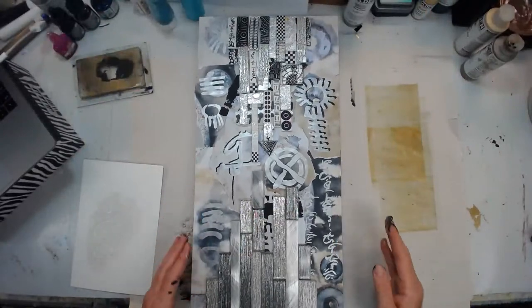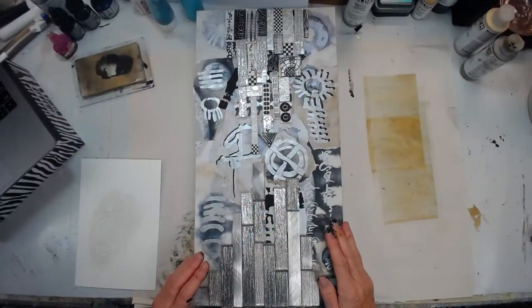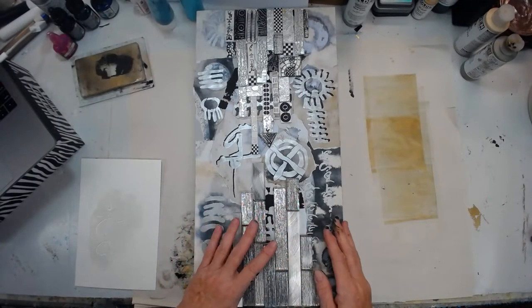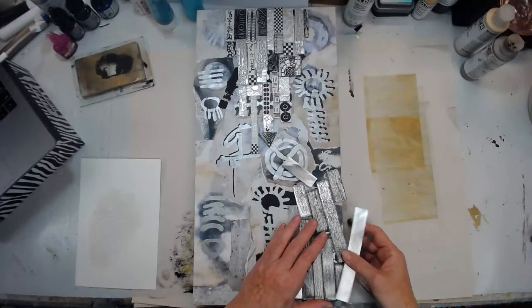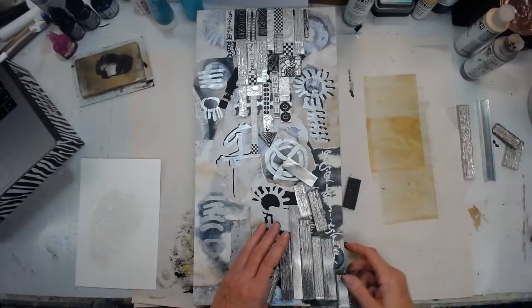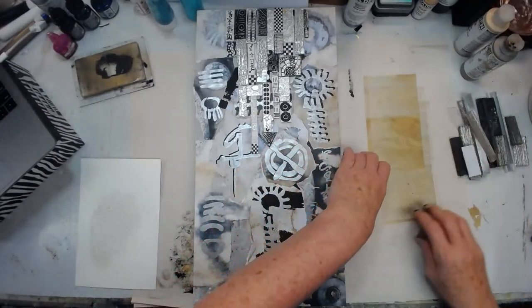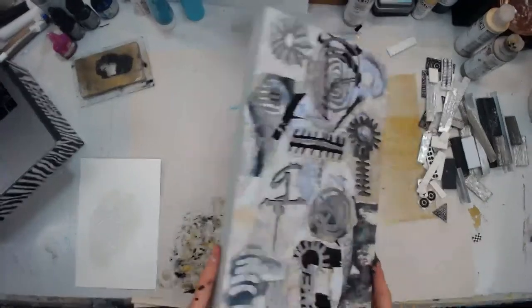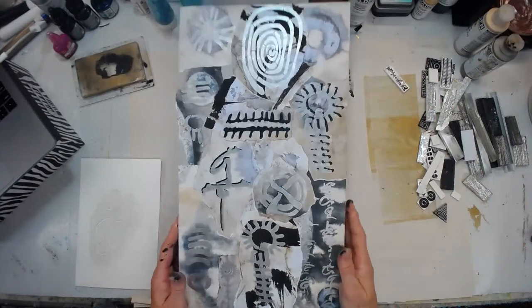Now, I don't know that I'm going to leave it here like this. And I have a picture of it laid like this, so I can put it back together like that if I want to. But I was trying to block out some of the background, which I hate to cover because I like all those papers, and that's the reason I put them there. So here's what the background looks like right now.